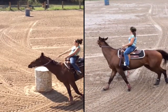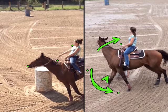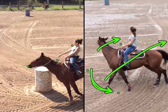Now, one thing here on the left, you're sitting nicely through the turn. If you got your hand down a little bit lower, you'd be out of her face. I don't like this one because you're pulling on her. She hasn't even got to the back side or the exit yet, and you're already telling her to come across the barrel. So we don't want to do that.